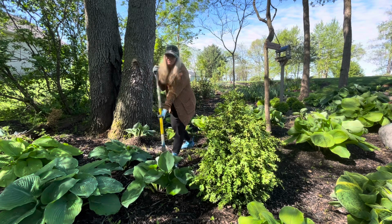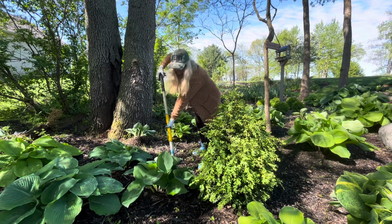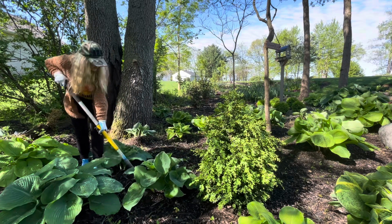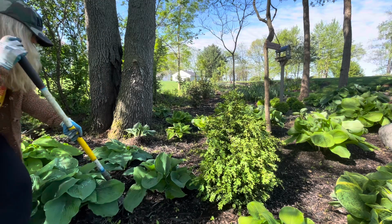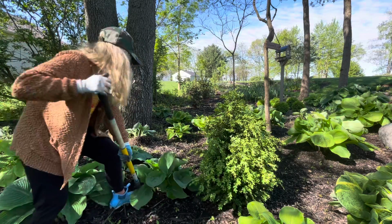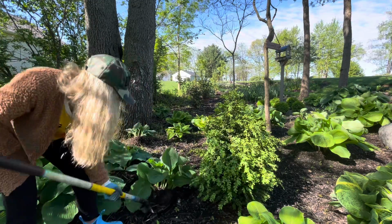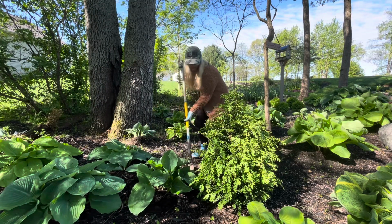I did notice when I just dug out that Halcyon hosta up there, the roots of the birch tree were everywhere. I do find that difficult now that those 2 birch trees have really grown in. It is sometimes hard to get plants in the ground up there, but we'll do the best we can. It might just have to be a shallow grave for the roots, and we'll see what happens. Hosta are pretty resilient, especially in my garden, as you can see.